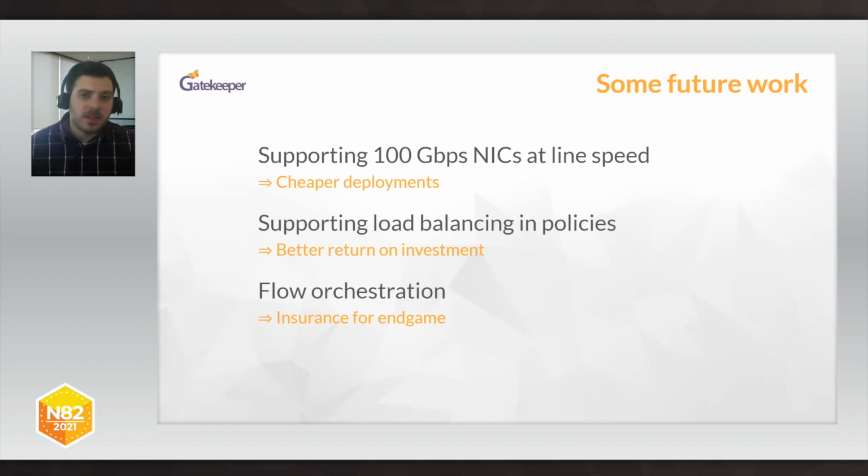And finally, we're thinking to the future in terms of the end game for attackers. In other words, trying to overwhelm enough of the infrastructure that even systems like Gatekeeper can't keep up with the number of flows. In that case, we're thinking of new ways of trying to maintain some notion of fairness, even when keeping track of state and rate limits, these sorts of things, isn't possible.